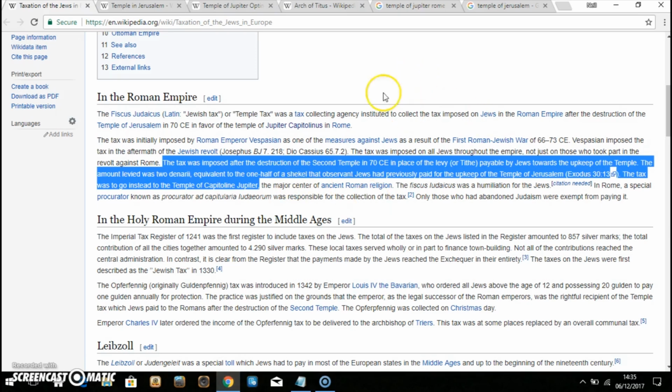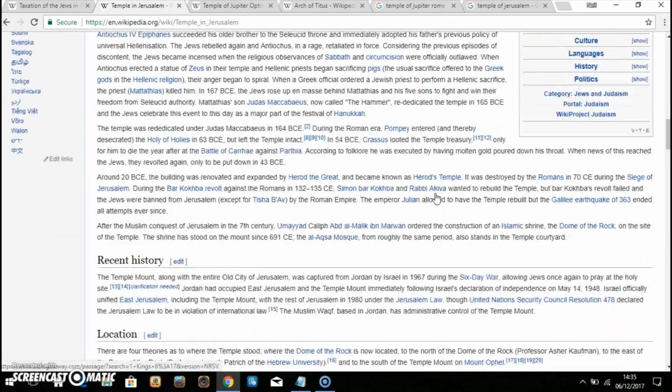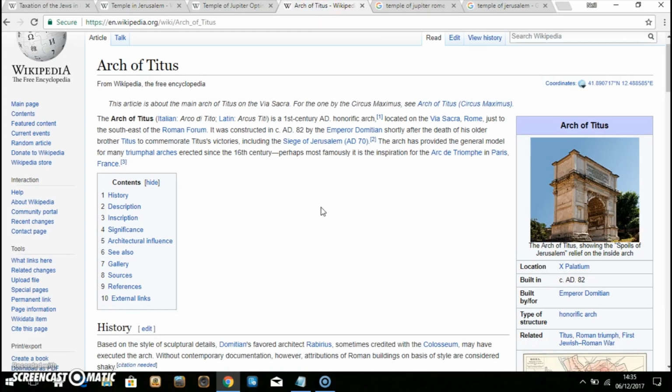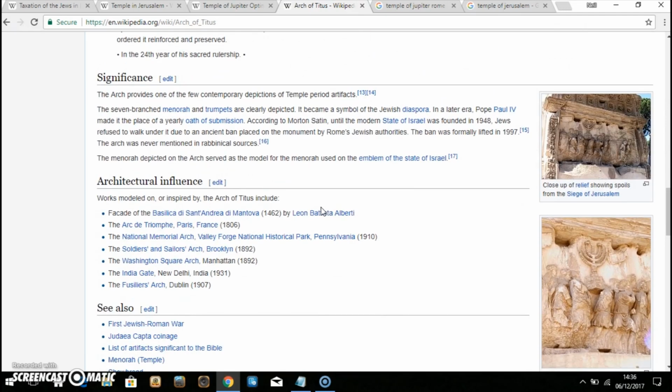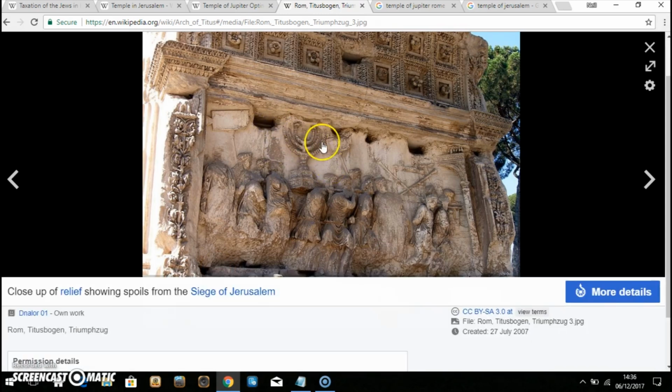And then if you look at the destruction of the Temple of Jerusalem, the second temple, the earliest depiction of it is on the Arch of Titus, which is in Rome. So the earliest depiction of the second temple of Jerusalem is actually situated in Rome on the Arch of Titus. So we'll see this picture here, which shows the menorah with the seven candles. Now, in fact, this menorah on the Arch of Titus, I think, is the earliest depiction of a menorah, and this was actually used as the basis for the menorah on Israel's emblem.